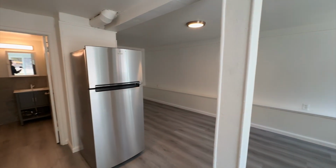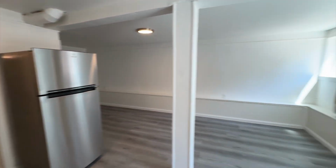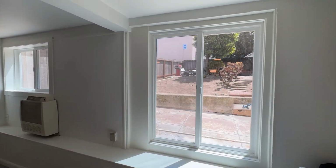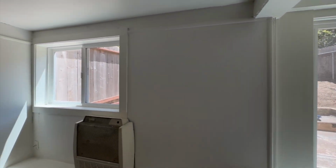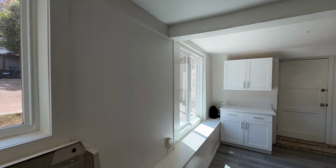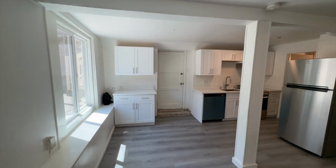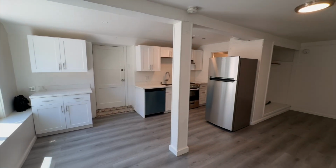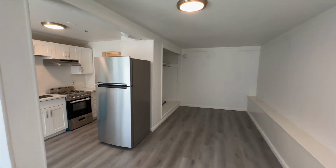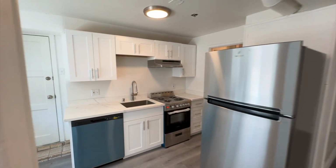Newly renovated as of 2025. New vinyl flooring, new appliances, dishwasher, garbage disposal, fridge, and a stove range. All right, we have 2 new double pane windows facing the backyard. So there's the kitchen, and here is the studio. Closet back there on the left.